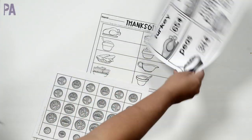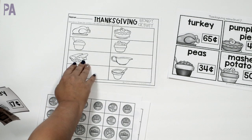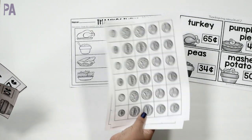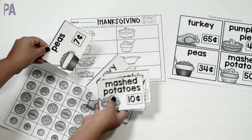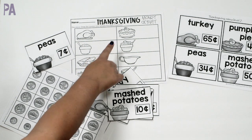So I'm just gonna set my level 2 aside over here, and what you would present your child is the worksheet here, the money activity, and then you'd also provide them the cutout coins. I'm not going to do that right now because you'll get the idea. And then their menu of cards here with all of their items and what those items cost. So the directions say draw the correct coin amount for each food item.